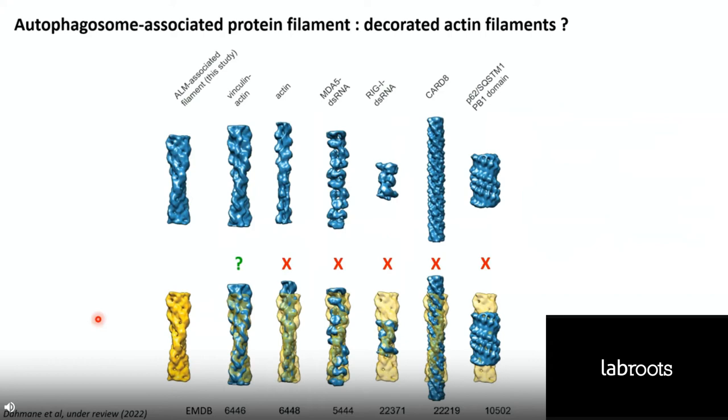So we compared them to different filaments here, which makes sense in the context of virus infection. And we see that actually the decorated actin, the vinculin-actin structure, fits the structure of the filaments we observe engulfed in autophagy membranes. So we are investigating more into this, and I hope next time I will be able to tell you exactly what they are.